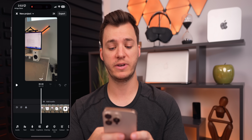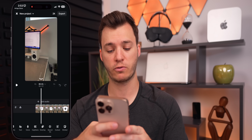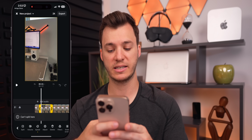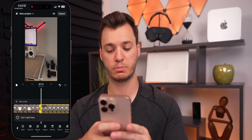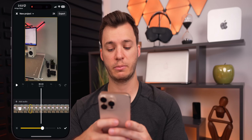So if you load up your video in here, you can see at the bottom, you have your audio, your text, your voice, your captions, your overlay, all of that. And if you select this, you do get the option to split very easily. So if we go right here and go to split, it will split that clip, and you can speed it up with this little slider right here to speed up that clip or slow it down.